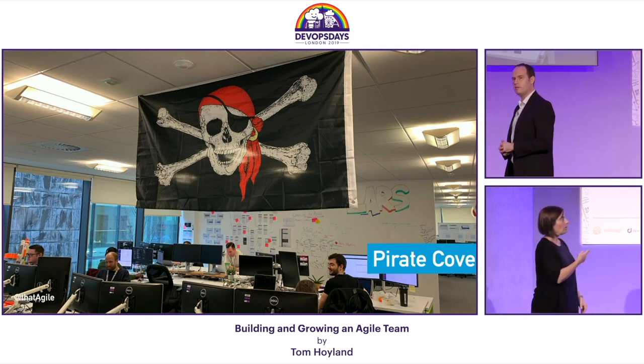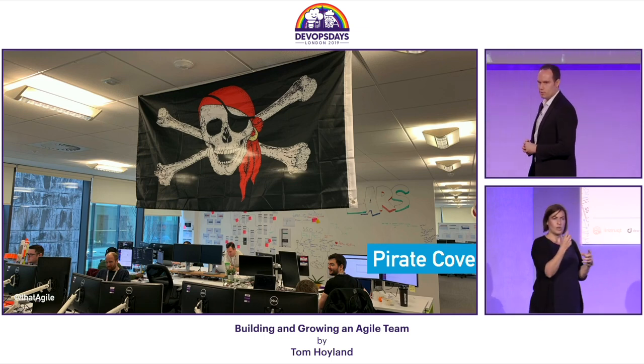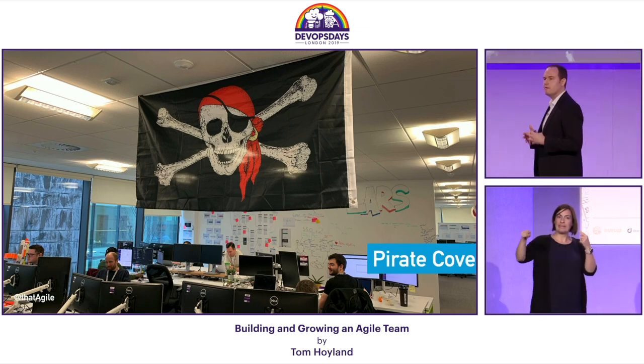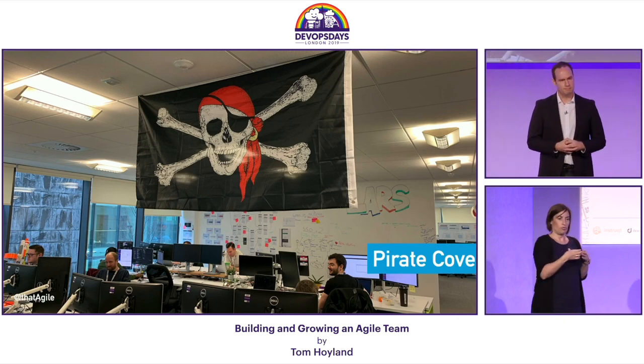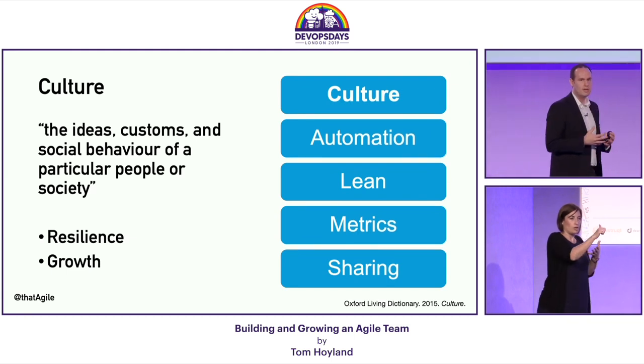Flags are incredibly powerful things. They signal to the rest of the organization that we've got a distinct group of people here, and they make that group feel that they're part of something bigger. This is all about building a culture. And culture is one of the key parts of the CALMS framework.